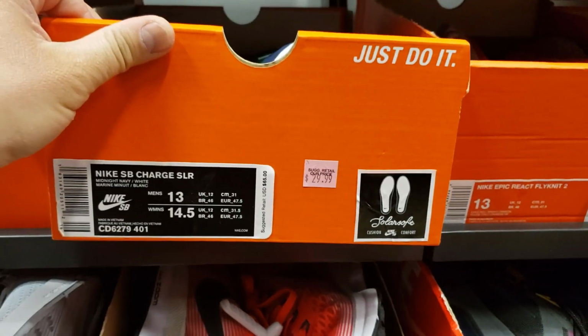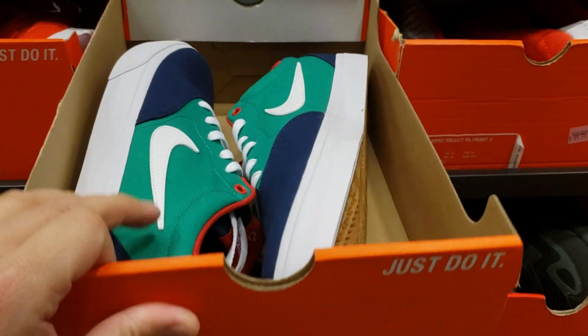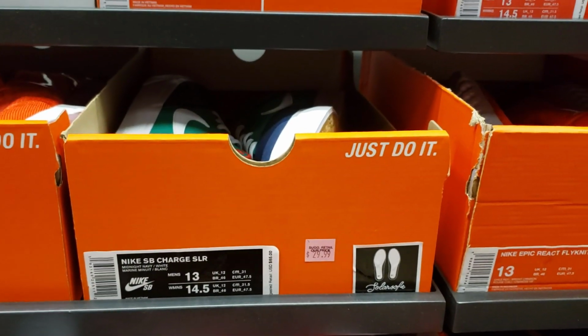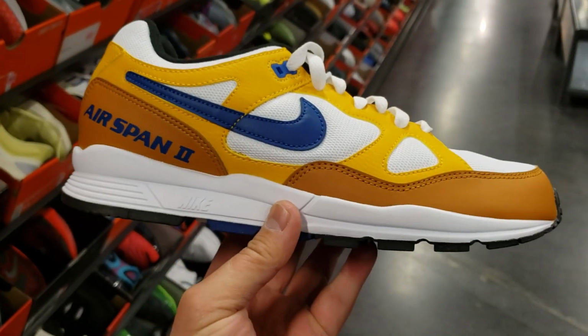That's how. Last of the size 13s. Look at these. What, SB Charge? Some SBs, man, going for 30 bucks, and you get 20% off. What's that, like $24? That's crazy.